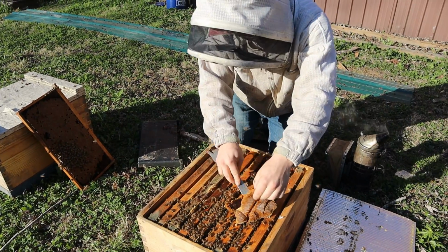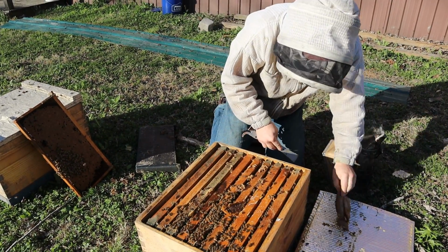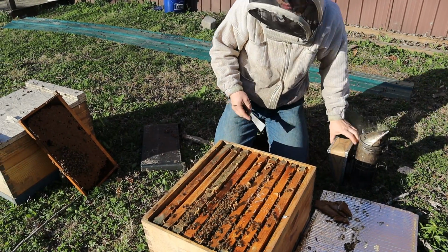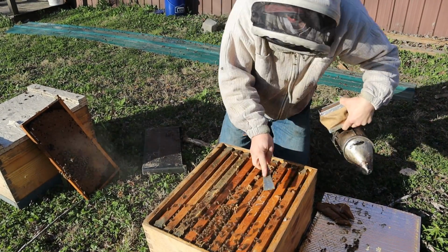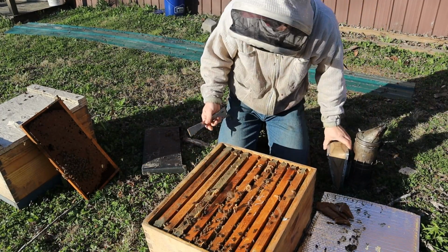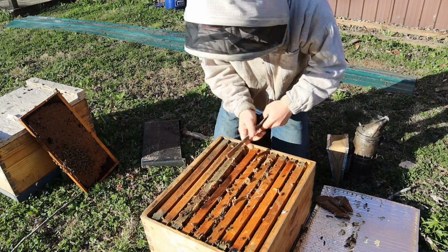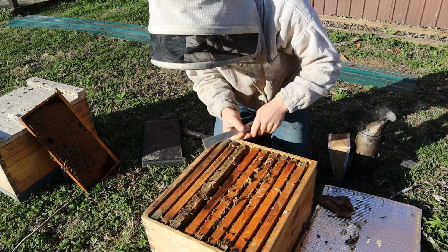And we're just going to pull this pollen patty off. There's a little bit of small hive beetle larvae in it. But let's see how this colony is doing. Just going to get to the middle of it.